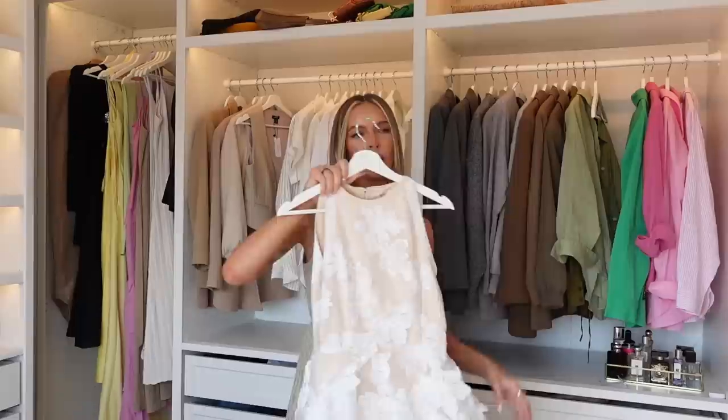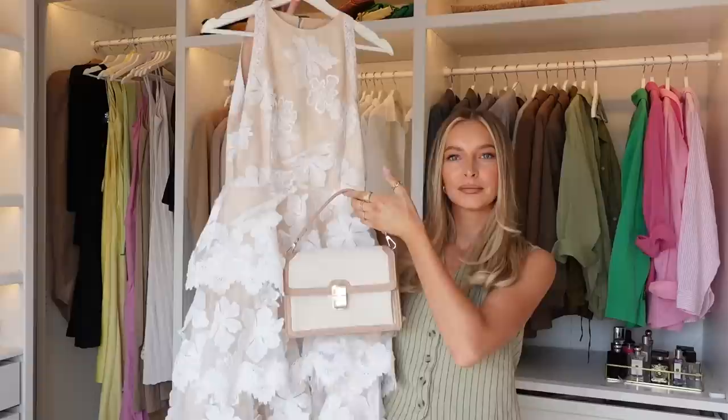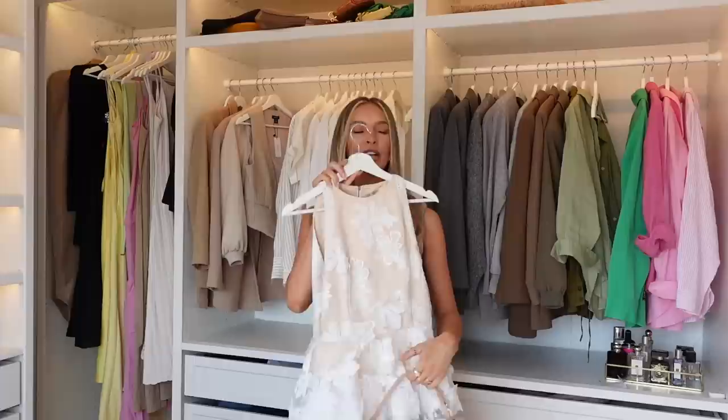I also realised that a bag that I've got just from New Look would go so perfectly with it. Look at the colours. How perfectly does that go? I was actually going to get a tan bag and wear tan shoes with it, but I think I'm just going to keep the whole vibe quite light and quite summery.